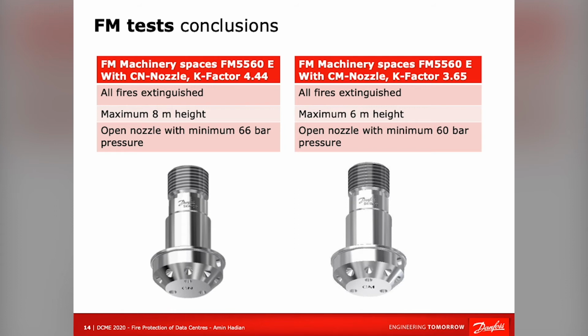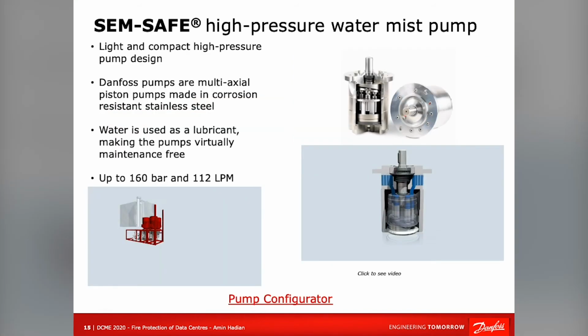And our high pressure pumps, they are 100% made of stainless steel. It is our own product. They are multi-axial piston pumps, use only water as lubricant, so there is no need for having any oils inside that. And it's, if you want a self-maintaining device, they can provide up to 160 bar, and each pump supplies 112 liter per minute.